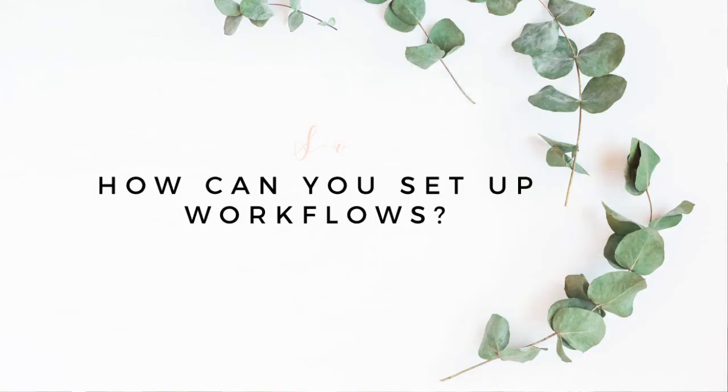So how can you set up workflows in your business? Well, the first step really is to think about the regular tasks that you do in your business, whether these are daily, weekly, monthly, or perhaps quarterly. Think of what regular tasks that you do. Examples of this might be newsletter. It might be writing a blog. It might be doing your accounts. It might be doing website updates. It might be the testimonial process that you take your brides and grooms on after you've worked with them. It may well be the entire workflow that you take your brides through when you're working on orders for them.